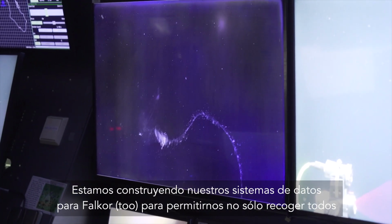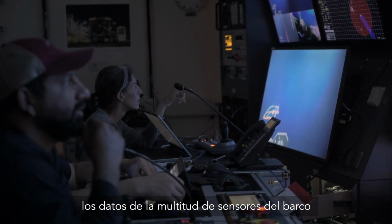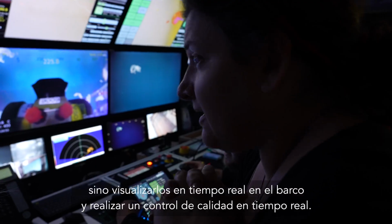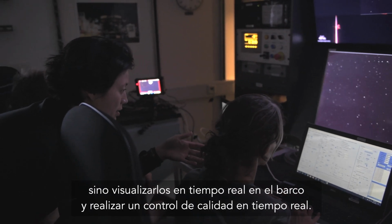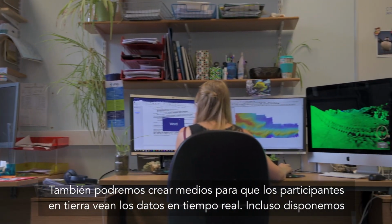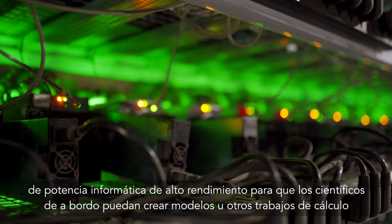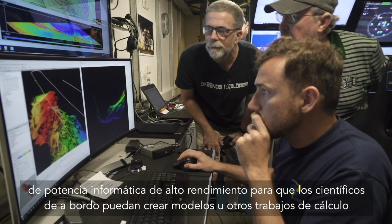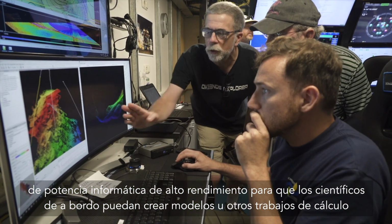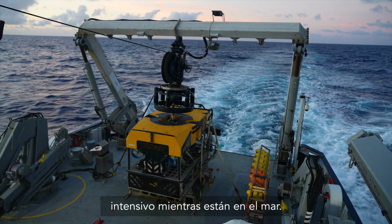We're building our data systems for Falkor 2 to allow us to not just collect all the data from the multitude of sensors on the ship, but visualize it in real time on the ship and perform real-time quality assurance. We'll also be able to create ways for participants on land to see real-time data. We even have high-performance computing power available to scientists on board to allow modeling or other computationally intensive work to be done while at sea.